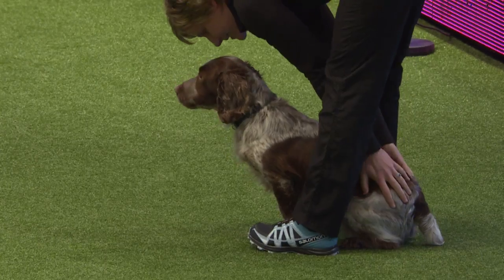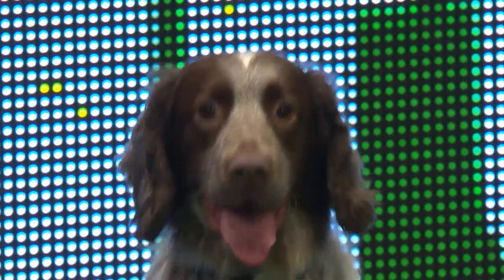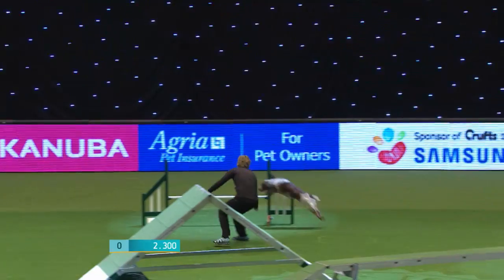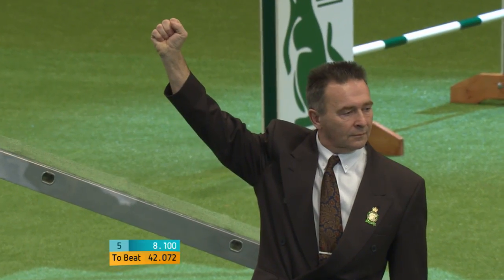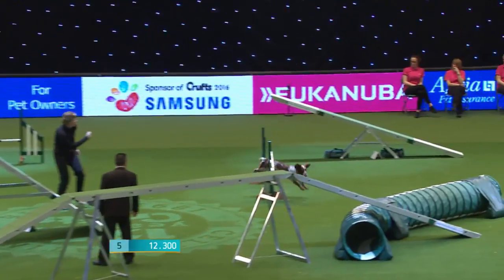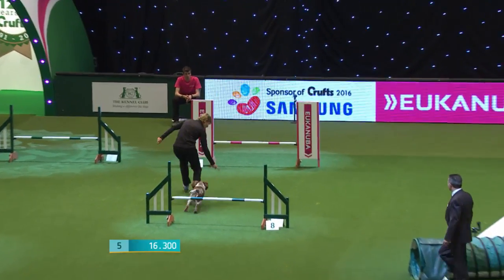Joe Gleed with Rumble, 3 years old, full name, Michael Buffer. Pin your ears back, let's get ready to rumble. Joe Gleed, moving well. Oh, and he just went the wrong way, down from Coventry, and 5 incurred. Graham will tell us more about how that happened in a moment or two as it goes over the A-frame.